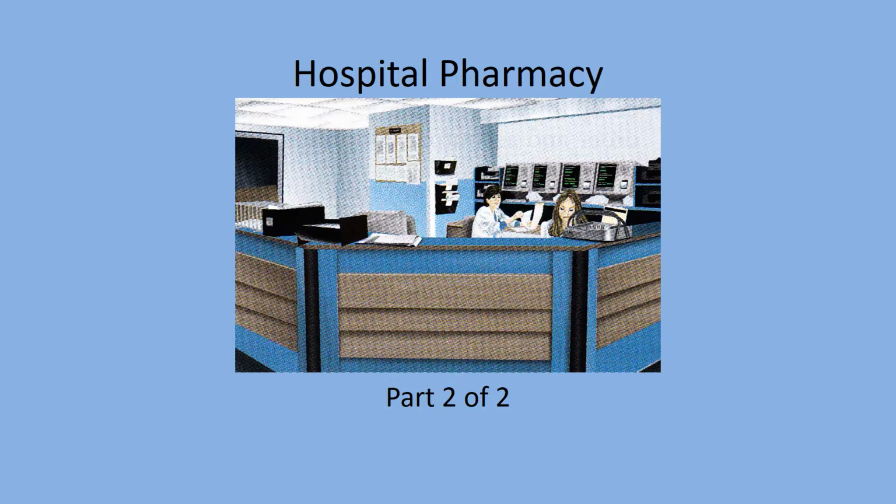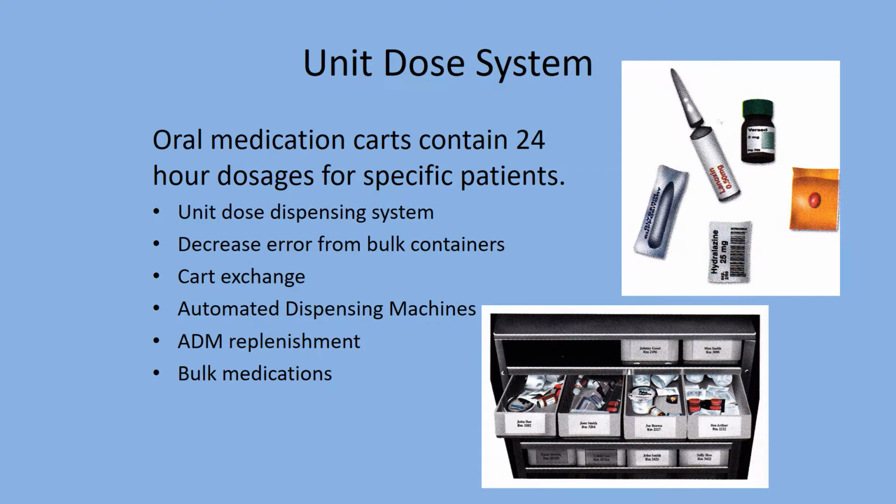All right, hospital pharmacy part 2 of 2, the last one in phase 1 of Education 4.0. All right, the Unidose system, as you recall from part 1, is the 24-hour system. So whatever they need for tomorrow, we need to fill today. In the nurse's station, in a secure area, you might have a drawer like this, and the patient's name, room number, and all the drugs they need for tomorrow, today, are placed in there.